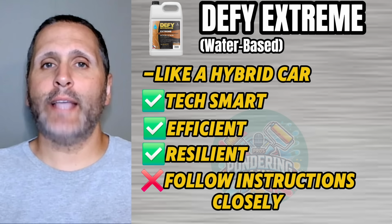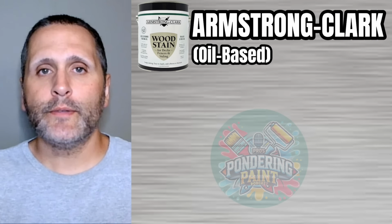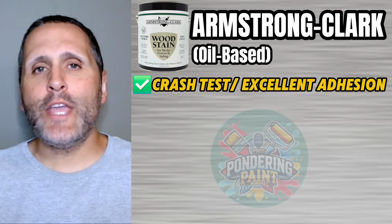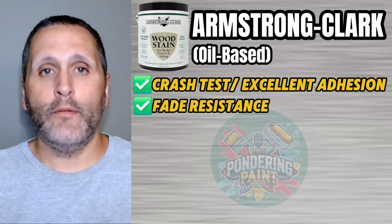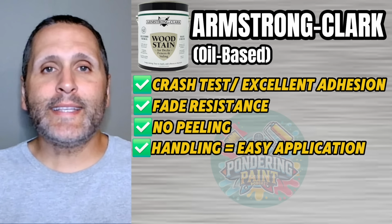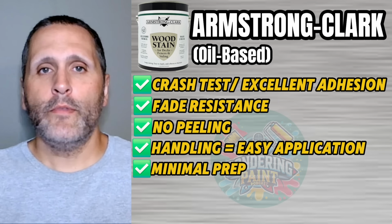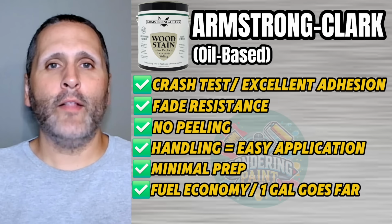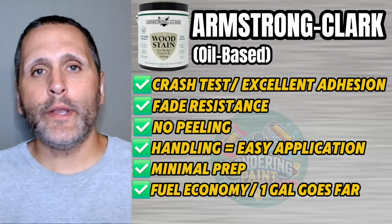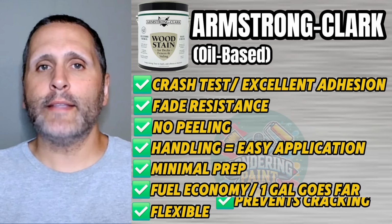The number 2 deck stain on our list is Armstrong-Clark Semi-Transparent. In our crash test, it boasts one of the best long-term adhesion and fade resistance of all the stains. Peeling is very rare. The handling, it's exceptionally easy to recoat, and prep can be minimal. The fuel economy, 1 gallon goes further than you would expect, especially on aged wood. And it stays flexible as it cures, which helps prevent cracking.